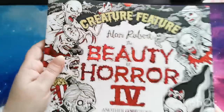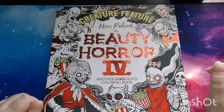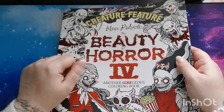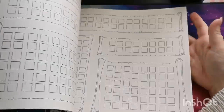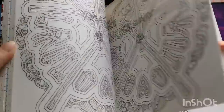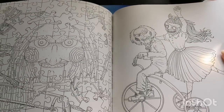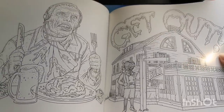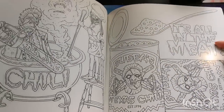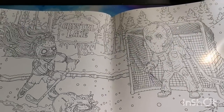Next I have the Beauty of Horror 4, which is the Creature Feature edition, again by the fantastic Alan Robert. I absolutely love this one. I think I've only done one page in it, but a lot of the characters in here are taken from famous horror movies, which I just think is so fun. These are great.